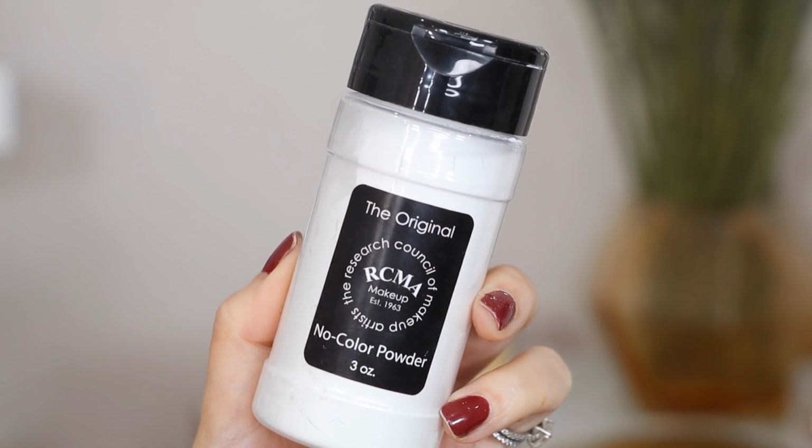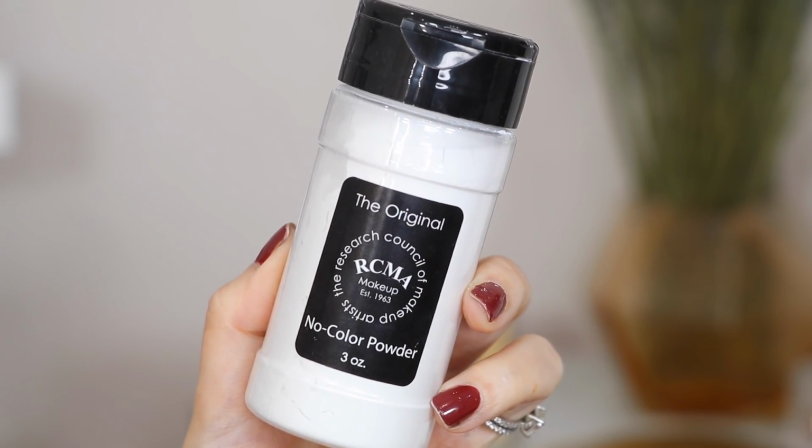The best powder discovery for me this year was the RCMA No Color Powder. This is hands down my favorite translucent powder. I have a lot of powders that I really like as powder foundations, like the Giorgio Armani Luminous Silk Powder Foundation, which is my favorite powder foundation in the world. I totally should have included that today because I discovered that in 2016. But I wanted to narrow it down to one powder. Anyway, I personally don't get a white flashback when I take photos with this. It's the only powder I can bake my face with and not have it look cakey.